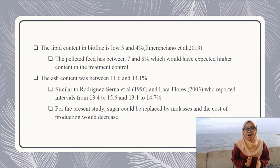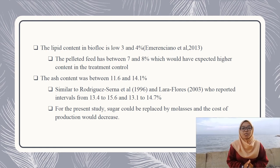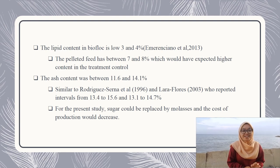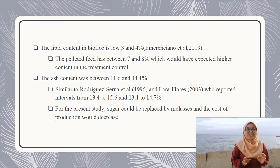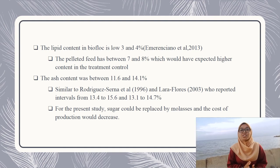This is our last slide. The lipid content in Biofloc is low, 3% and 4%. This is stated by Emerenciano et al., 2013. The pelleted feed has between 7% and 8%, which would have been expected to give higher content in the control treatment.